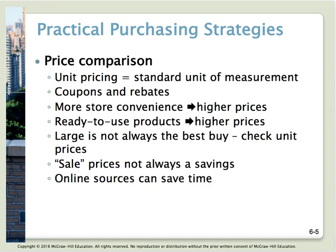I do a lot of shopping online because I find that's a really great way to do comparison shopping. I can open up my browser and look at several different items at one time and compare them side by side as to what they're offering, and then I can make the best determination of what's cheapest.